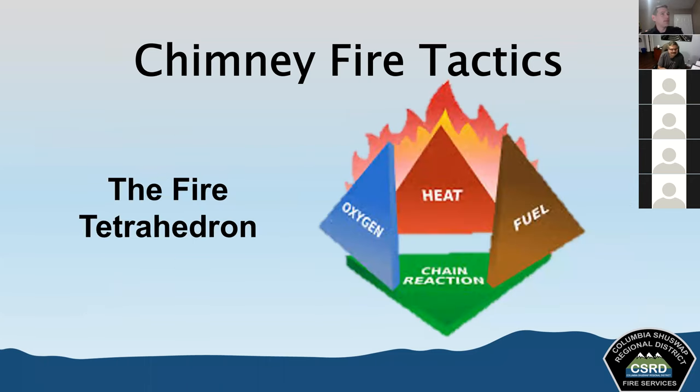So when we're talking about tactics, everything, as we all know, comes down to the concept of the fire tetrahedron. Basically how we are going to extinguish that fire is going to come down to this fire tetrahedron. You have the oxygen, heat, fuel, and a sustained chemical reaction that's going on. Interrupt any one of those. You remove the fuel, no fire. You remove the heat, there's no fire. You remove the oxygen, there's no fire. You somehow interrupt that chemical chain reaction, there's no fire.